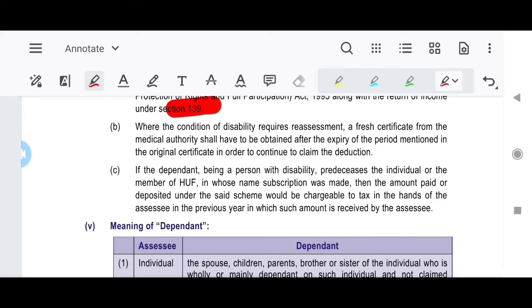And in the third point, they have said that if the dependent, which is the person with the disability, predeceases the individual or the member of the HUF in whose name the subscription was made, meaning if he dies before, then the amount paid or deposited under the said scheme would be chargeable to tax in the hands of the assessee. Means if the disabled person dies before the individual or the member of the HUF in whose name the subscription was made, then the amount paid or deposited under the said scheme would be chargeable to tax in the hands of the assessee in the previous years in which such amount is received by the assessee.